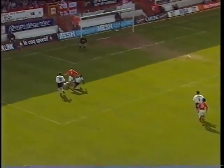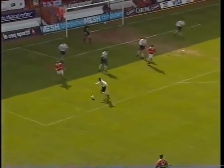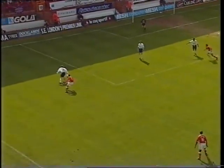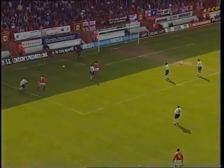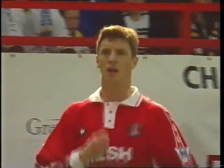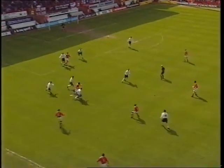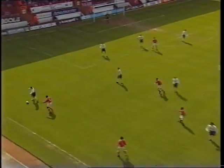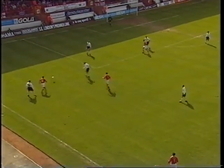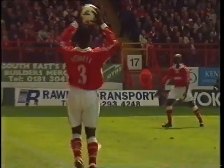Wetherall this time beaten, a chance for Andy Hunt. Radebe still there, shot comes in off the foot of Martyn. Not sure how much he knew about that. And Bowyer back to his goalkeeper. And this time Martyn safely into touch. Powell with the throw-in. Hunt's back heel though was a little bit too ambitious, but Mortimer has done well. And Woodgate now happy to concede the throw-in.